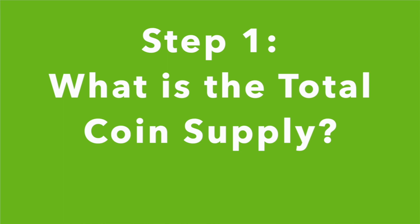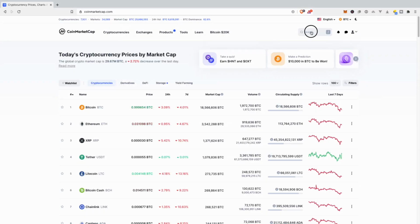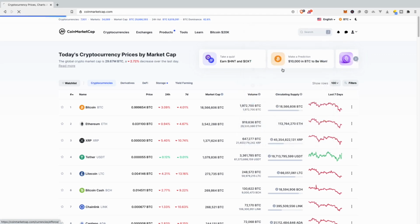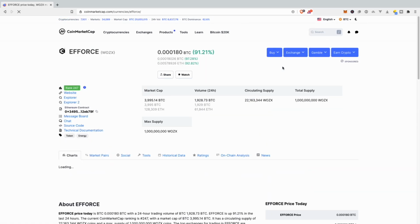And I'm on CoinMarketCap right now. If you just go to search, these are the trending coins. So let's say your best friend's like, oh yeah, here we go, E-Force. This is the best project known to man. It's the new Bitcoin. This is going to be the next big one. So we look at E-Force.